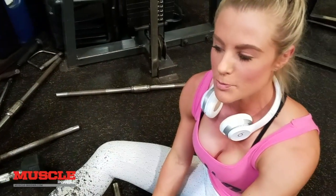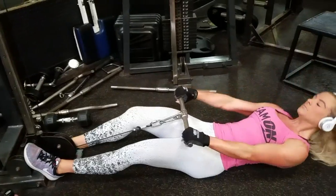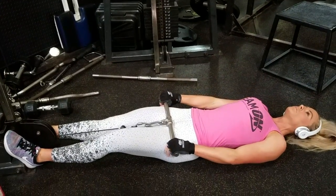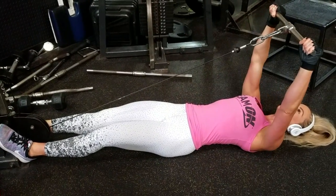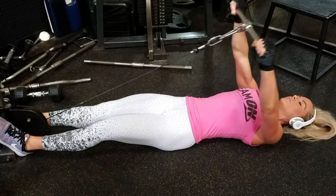Alright, so this next superset I've done, and again you don't have to do these as a superset, you can keep the exercise independent if you want to, is a lying cable front raise and a lying upright row. So when you're doing the cable front raise, start with not too much weight. It kind of feels harder than it looks because when you're working with the cable you've got constant tension, so constant resistance right through the movement.